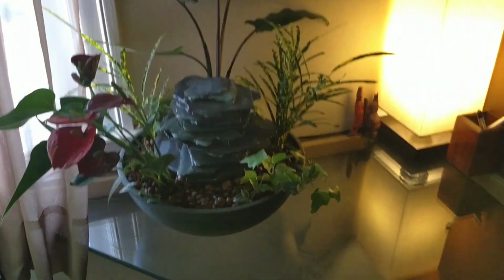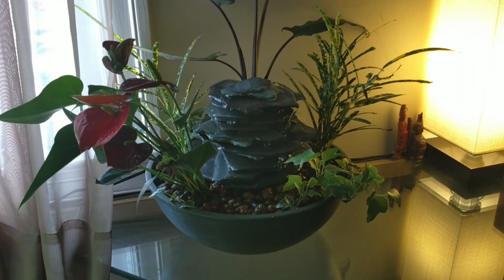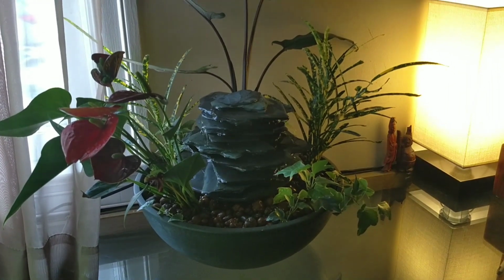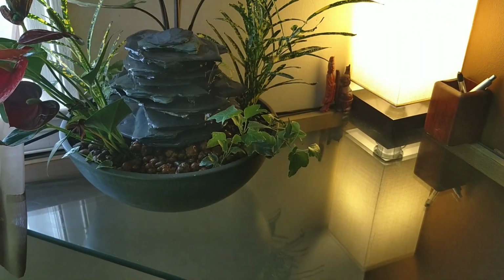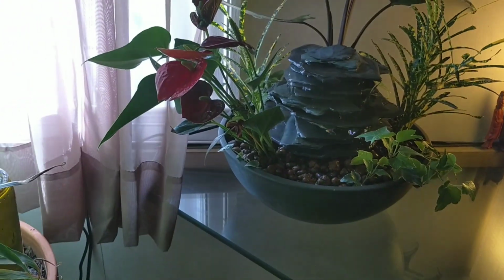Next to that, I have a second fountain planter, which I just made about a week ago. I call this my Slate planter. And it's planted with alocasia in the back, croton, some ivy, and anthurium.